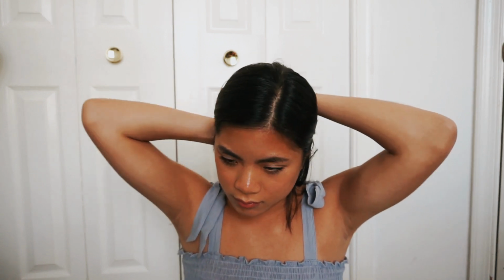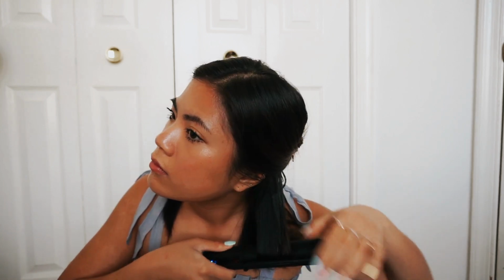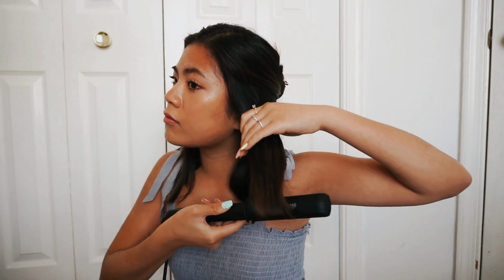So first I'm going to section off my hair and then I'm going to show you how I fake my blowout. So I like to just run the straightener through the top of my hair and then when I get to the bottom, I flip it inwards toward my face. So it gets that like bouncy curl at the bottom. It's so easy and this literally takes like 5 to 10 minutes. And this is something I like to do on days where I just don't really know what I want to do with my hair and it's a little bit crazy. I feel like this just calms it down and it looks so effortless and so pretty.